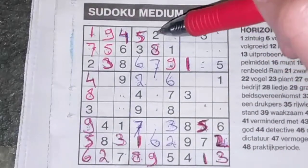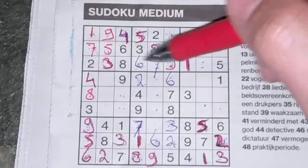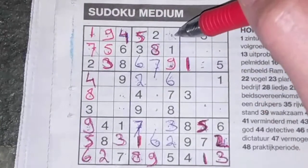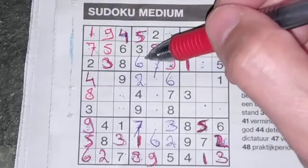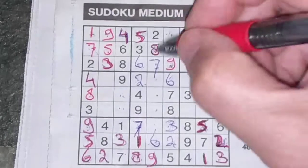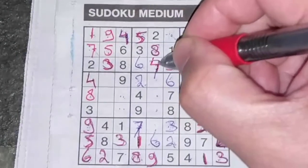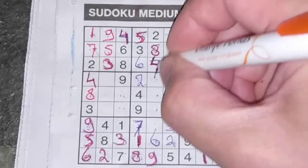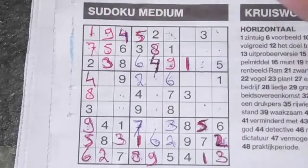The 4 is one of the missing numbers. I cannot place the 4 here. We have a 4 here. I cannot place a 4 there. We have a 4 here. Only place for the 4 should be here. So the 7 is incorrect. This 7, yes. This should be a 4.